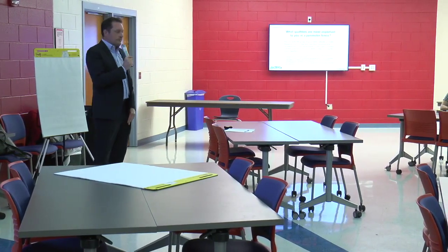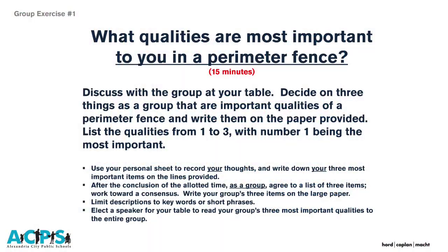So what we'd like you to do is just think about qualities of a perimeter fence that are important to you. Maybe it's security, maybe it's blocking views of the school, maybe it's aesthetics. Like I said, there are no wrong answers here. We're just trying to get a feel for what people in the community would like to see in a perimeter fence and what is important to them. We really want to hear as much as we can from you so that we can take that information back to the office and distill it and move on towards the next part of making some decisions and then coming back and presenting those options to you.